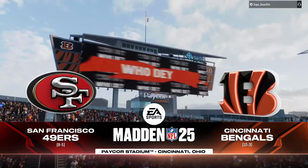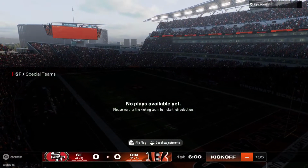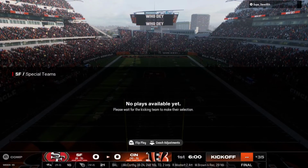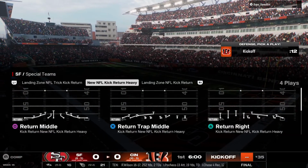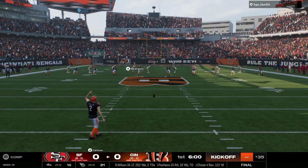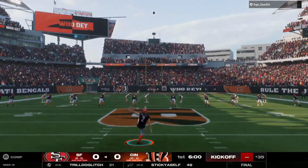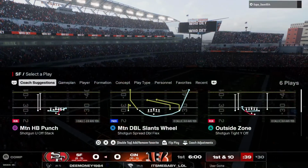Of Hills. We're at Paycor Stadium here in Cincinnati, Ohio. Daniel Carlson set to kick off. Daniel Carlson ready to get us started. And we're off and running at Paycor Stadium. And this will be a touchback, so we're going to need our first snap to see the first action of this game.